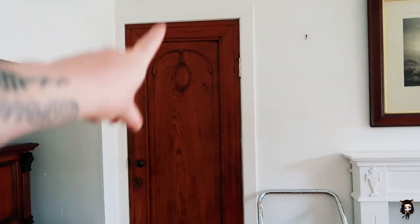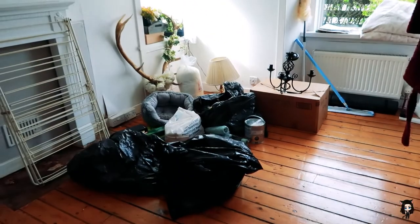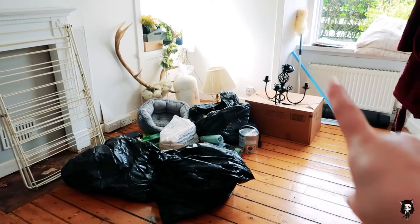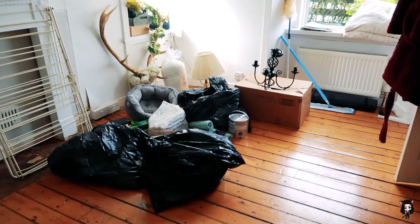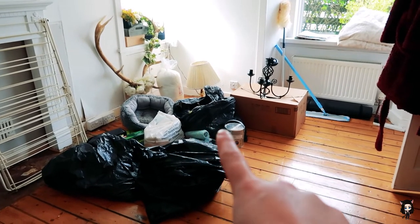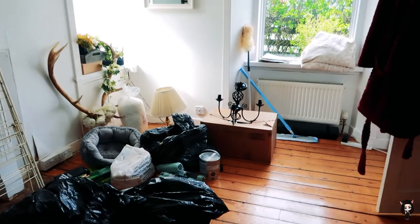Anyway, I love this. This is an original cupboard storage door, which is amazing. So right now what I'm gonna do is tidy all of this up, put it temporarily elsewhere. These are rubbish here, but that is shoes. This light fitting.